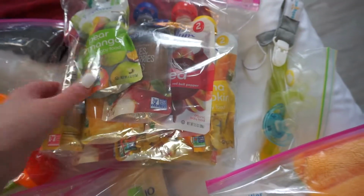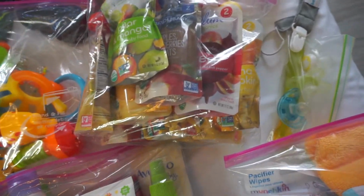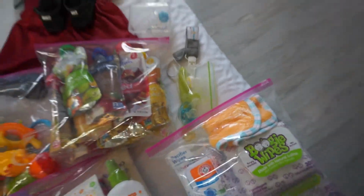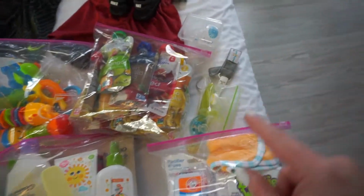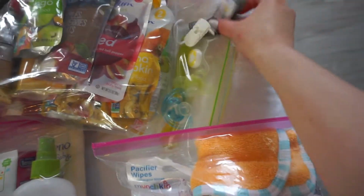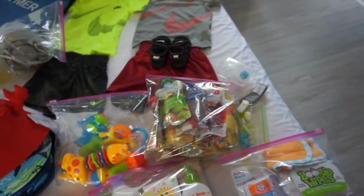And I'm just taking a few different flavors that I know that he's gonna eat. He doesn't like a lot of sour flavors. I'm also taking a spoon. I'm gonna be taking another spoon that's not in here yet because he's gonna eat with that later. A few pacifiers, a pacifier clip, and this is another pacifier. I'll probably take one more of those.